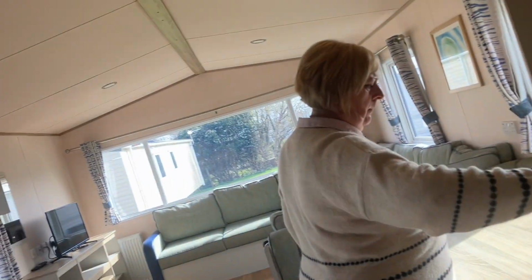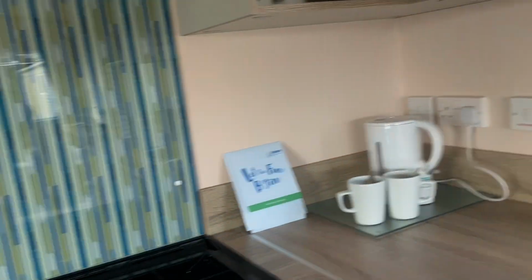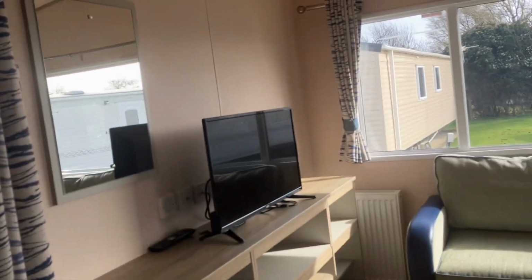Oh, you can hear the wind. It's very, very windy. What's in there? Just the brush cupboard. Yeah. And there's your pack. Fridge freezer, yeah, it's small, isn't it? Sure, it was a lot bigger before, but oh, this is a nice caravan. It don't look very old, does it?